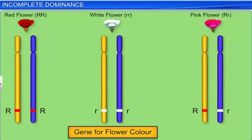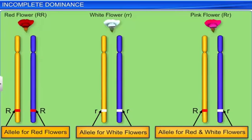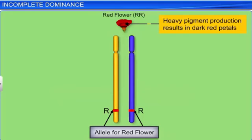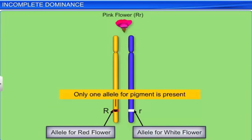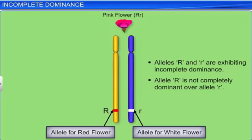It is the gene for flower color that controls the amount of pigment in petals. Each allele is a code for a trait, that is, a specific amount of pigment. When both alleles for pigment are present, the petals are dark red due to heavy pigment production. On the other hand, if none of the alleles for pigment exist, the flower is white. However, when only one of the alleles is present, only half the pigment is produced, creating a pink shade. The alleles are therefore exhibiting incomplete dominance, which is a form of intermediate inheritance where one allele for a specific trait is not completely dominant over the other allele.